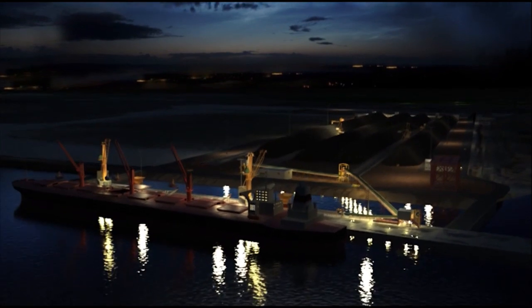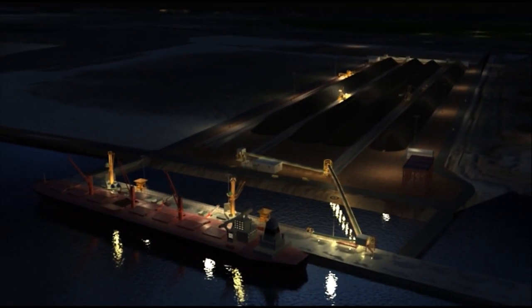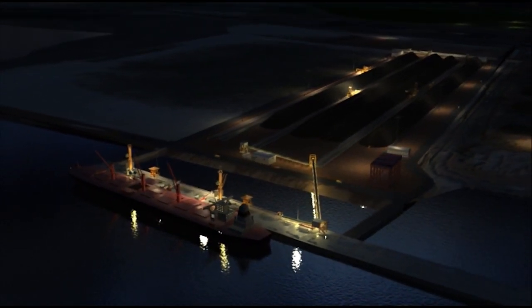The terminal is entirely controlled from a control room located on the stockyard at the sea-facing front for better supervision of the operations both at the berth and at the stockyard.